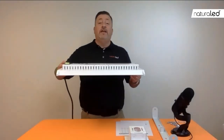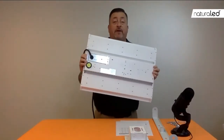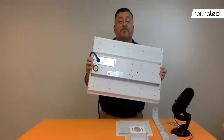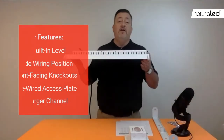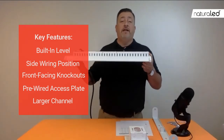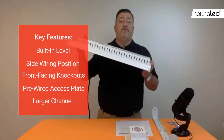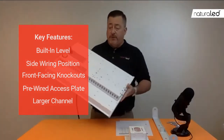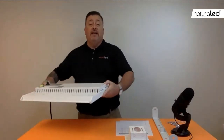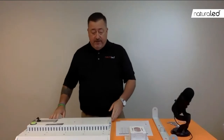And once you get up there, it's a very simple thing, but it makes a huge difference. It has a built-in level on it. So it's real easy to level it, whether you're using chain mounts or pendant mounts. Chain mounts especially, sometimes you get off center and off plumb, and then you're not going to get an even light distribution. But this one has a built-in level, and it just stays up there on the fixture. So that's a big benefit.